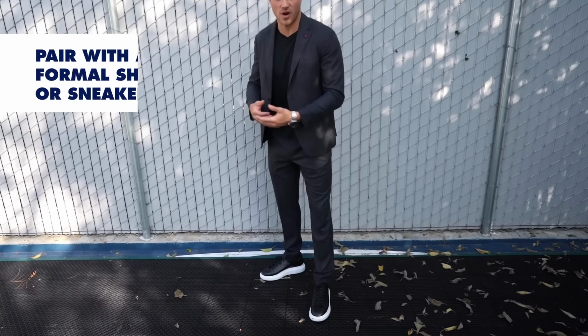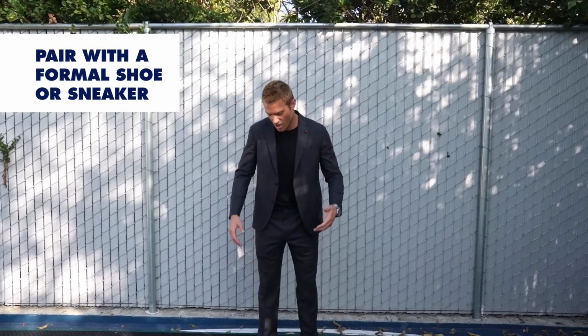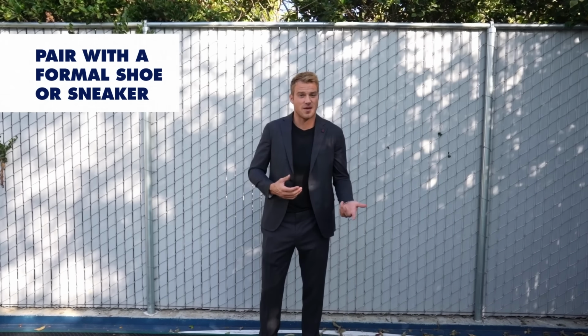Okay guys, another big thing I love about this suit, or love about suits in general, is you can pair them with sneakers. So a nice tailored fit falls perfectly on top of a low top sneaker. You can have a little bit of a dressier shoe. I prefer to just have a sneaker. It's a lot more comfortable, and it still does the same for me.